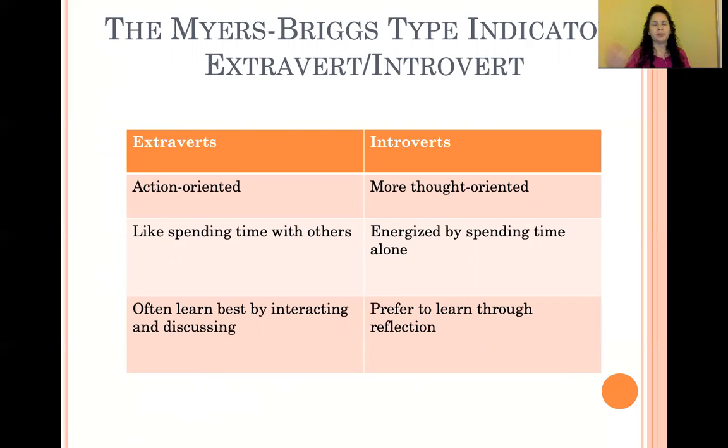So think of yourself. Are you more of an action-oriented person? Do you like to actually do things? Or are you the kind of person that is more cautious, not into stepping out and doing things as much as you are into processing the information that you're thinking about? Do you like spending time with other people? Or do you like spending time with yourself? Are you a gamer, or somebody who likes to do more activities that are just with you?